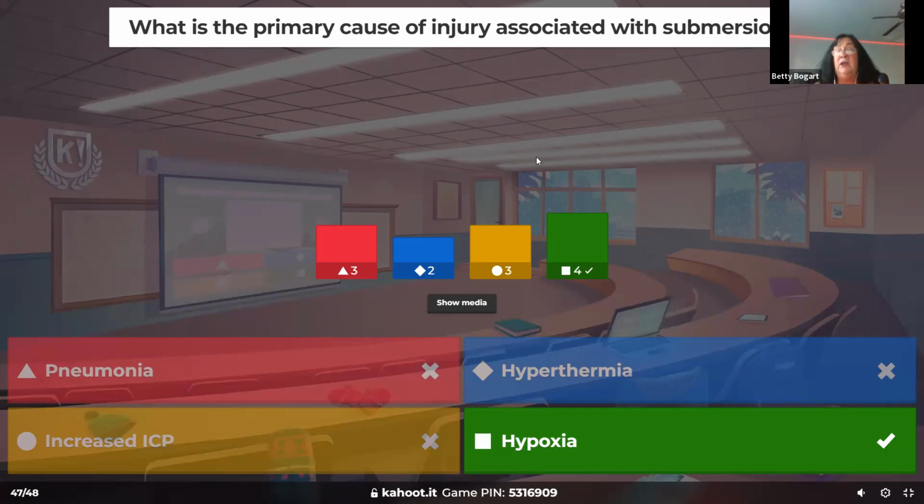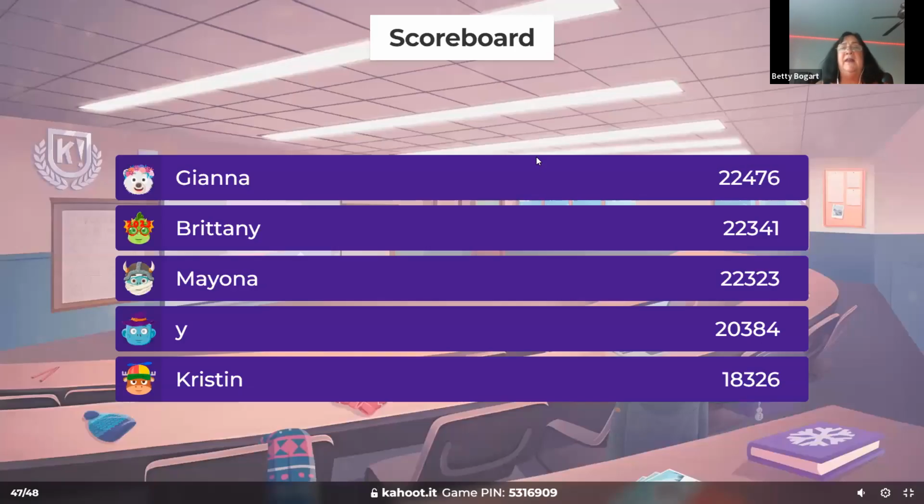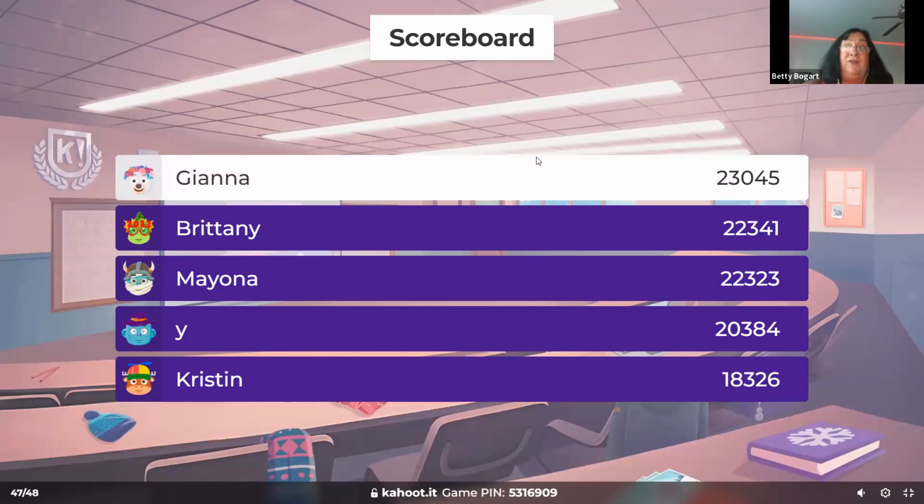It's not pneumonia, not increased pressure. It's not hyperthermia. Okay, well, maybe it was hypo, but it's a lack of oxygen. And then the lungs get upset and they can die after 72 hours. They go into this ARDS.